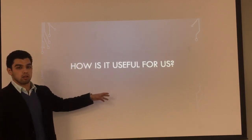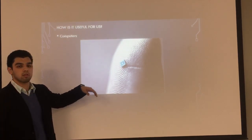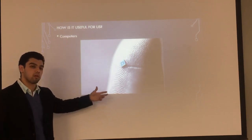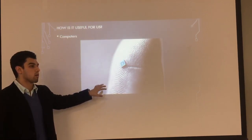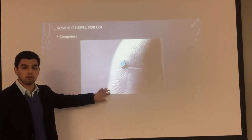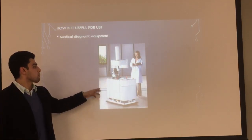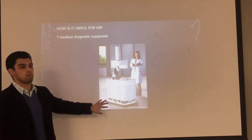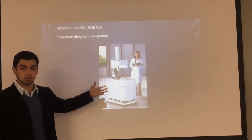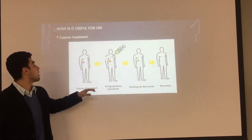How is it useful for us? Well, I have some examples. In computers, if computers have nanotechnology, they would be smaller, so they would be faster, more powerful, and capable of storing more memory, okay? Medical diagnostic equipment. This example refers to making better diagnoses and being more precise with the equipment.